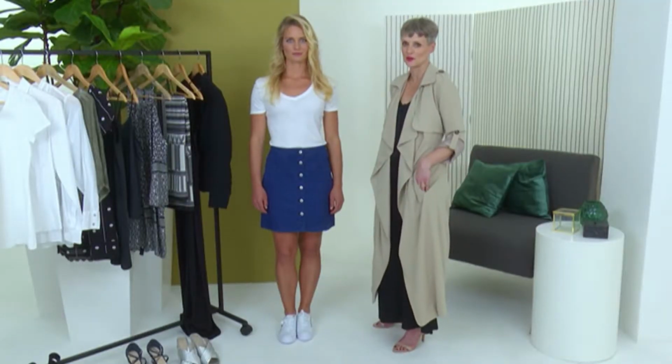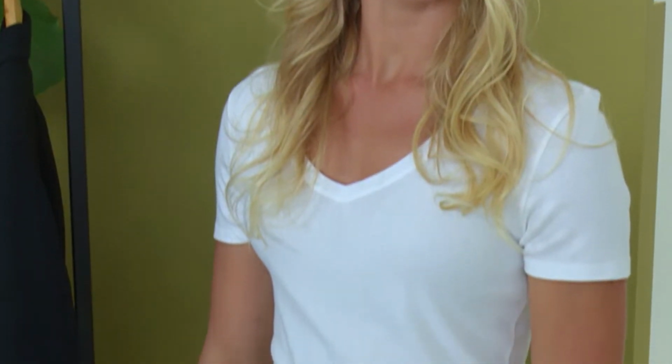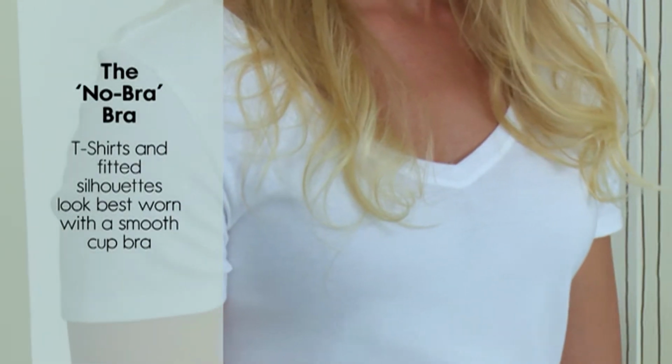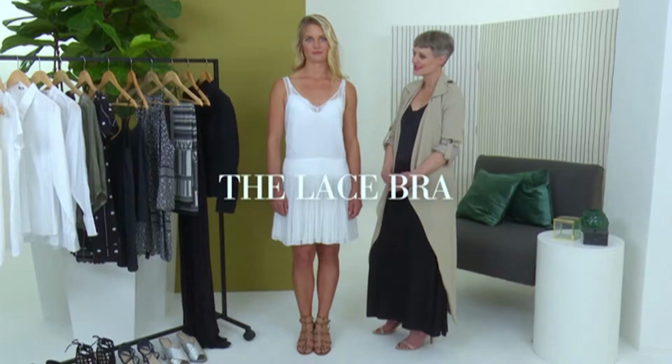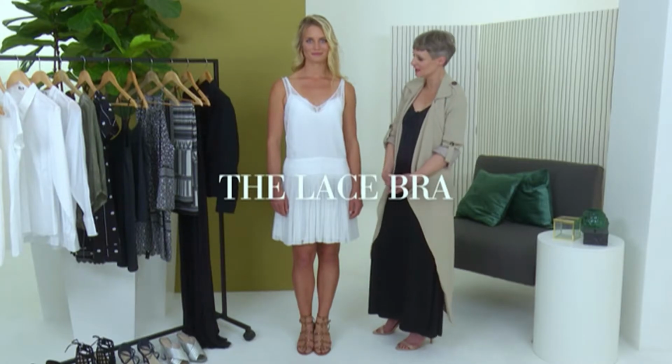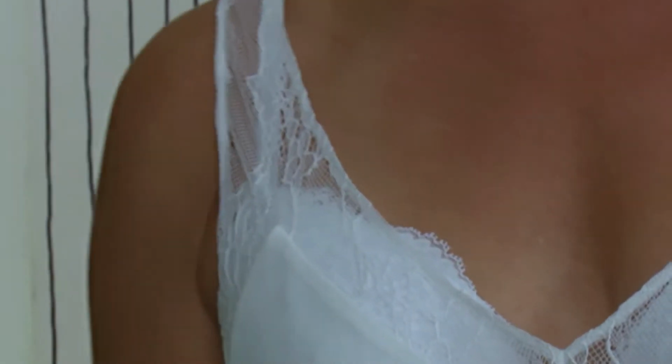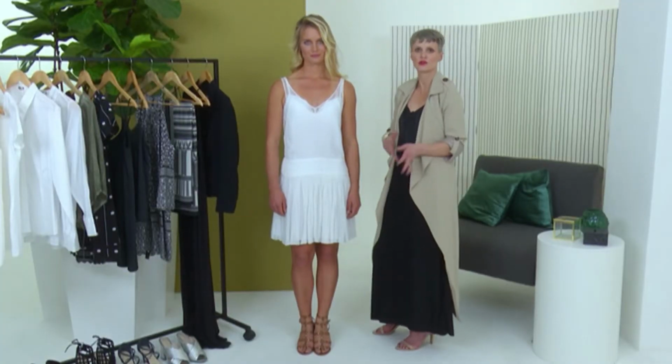We call this the no underwear underwear. It fits seamlessly and contourlessly under t-shirts, and it's essential. It's perfect and looks like you're not wearing any underwear. This season, the slip dress is a huge trend. I love this one because of the sheer paneling, which really gives you an opportunity to show the lace underneath. I've paired it with a lace triangle bra.